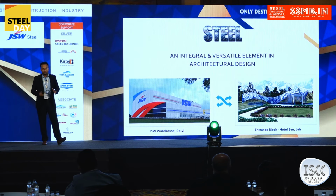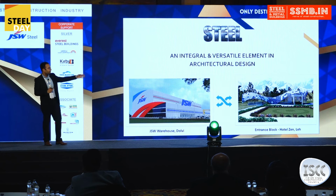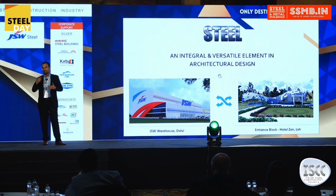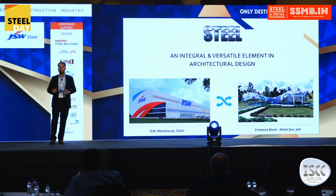As I conclude my presentation, I would like to appreciate the profound impact that steel has on architectural design. Be it a highly functional warehouse like JSW, which redefines efficiency, or the parametric structure that we designed for a project in Leh, steel has become an integral part of our architectural landscape. Next time you gaze upon some spectacular steel structure, just remember the journey it took to bring it to life. Behind every curve, every beam, and every soaring structure that we see, there lies a tale of visionary architects, meticulous engineers, and the limitless potential of steel. As architects, designers, and enthusiasts, let's continue to keep pushing the boundaries of what is possible. Thank you.